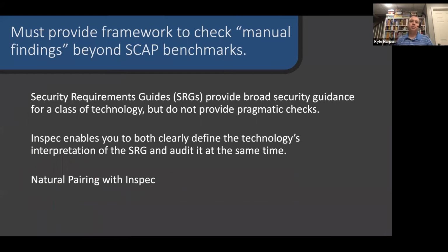We asked that the tool be able to provide a framework for manual findings, and absolutely that was the case. The SRGs I mentioned before really provide broad security guidance for a classic technology, but they don't give you pragmatic checks. They just give you a direction, if you will. And Inspec enabled us to clearly define our particular interpretation of that control relative to that particular technology, and then use that for auditing. We found it to be really a natural pairing with Inspec.